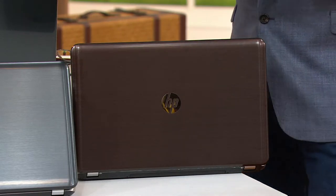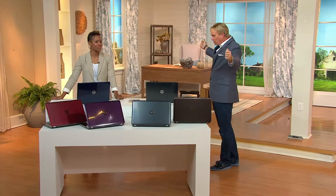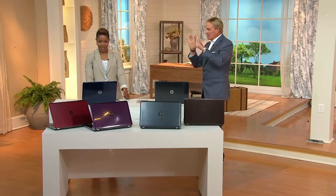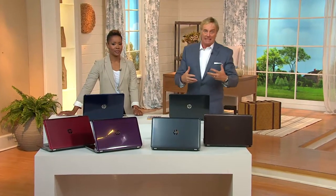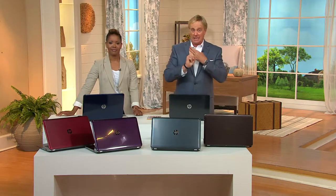And what did we do? We spent thousands of dollars buying cabinets to close them off, to house them, so people didn't see the ugly tech. Times have changed. You want to show the TV off. Absolutely. You want to show your beautiful laptop off. And so colors make a difference. So you're getting the support, the color, the beauty, and a lot of power.